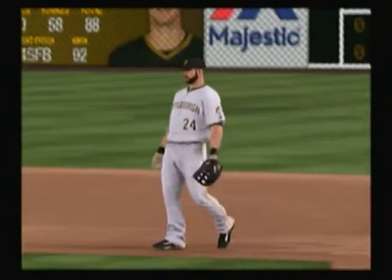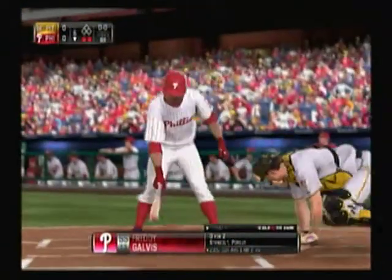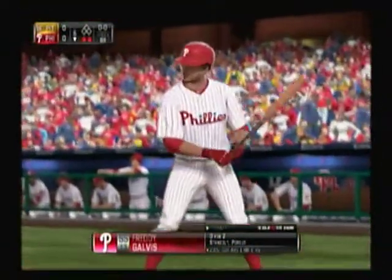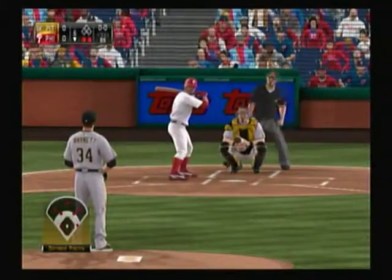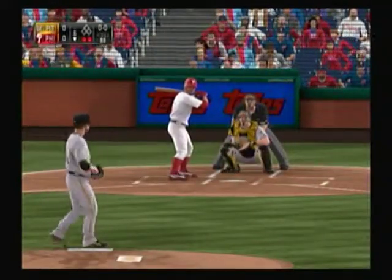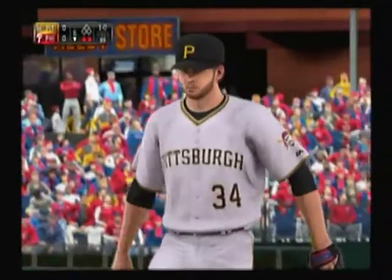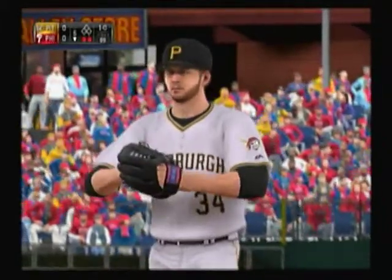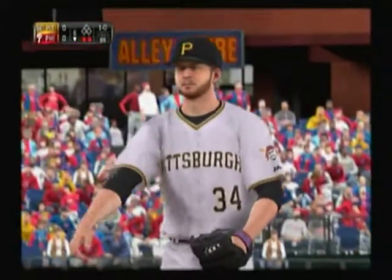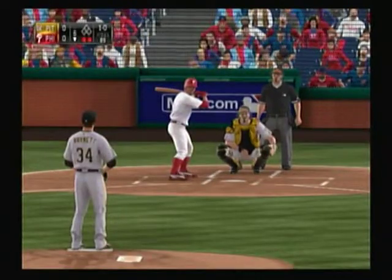Now batting, shortstop Freddie Galvis will stand in now. He's struck out and flied out, 0 for 2 thus far. First pitch coming. A fastball off the plate away. It's ball 1. You know, maybe the most impressive thing about his performance so far, he's doing it all in a hitter's ballpark. It's hard to come in here and pitch like this, but he's done a heck of a job.